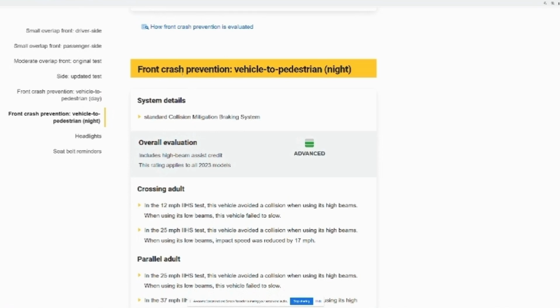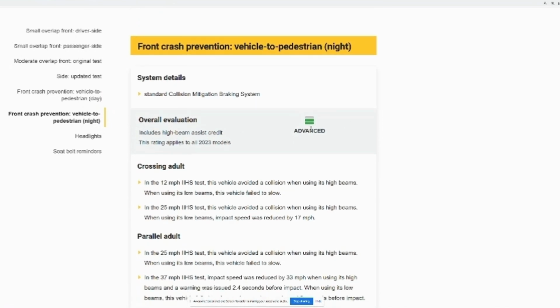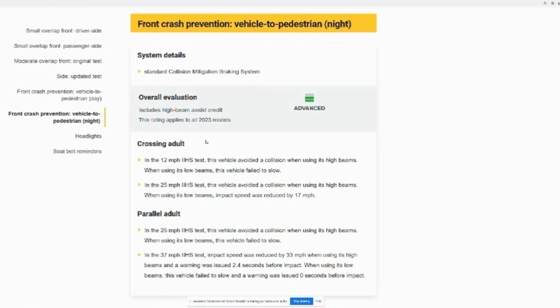And then, again, we got advanced for the front crash prevention, let's see, vehicle-to-pedestrian at night. And this was a little bit due to the high beam assist credit. The high beams do automatically go on whenever they are needed and there's no other vehicles around. So that's nice when you're driving. You don't have to flip it on and off.